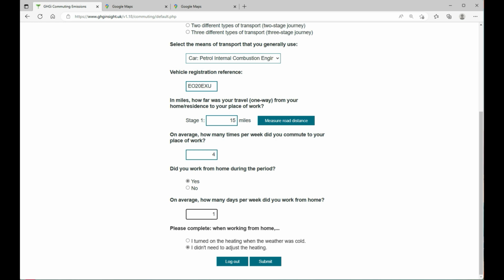We ask this question because heating can form a major part of the emissions resulting from home working. We only want to count the emissions that are the direct result of you working from home. If the heating was on during the day because others were in the house or flat, these emissions are not to be counted. I'm going to select I turned on the heating when the weather was cold.